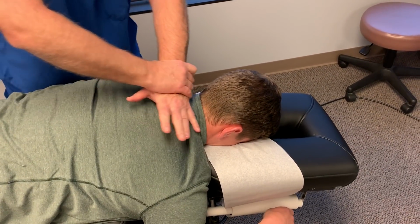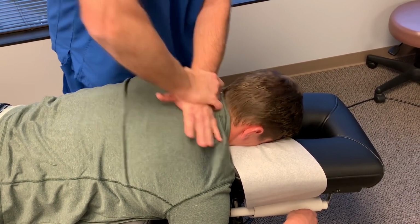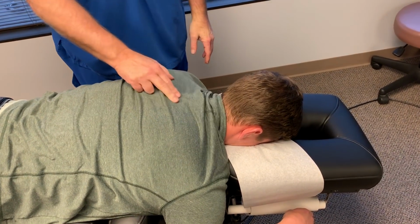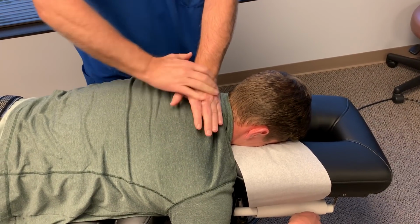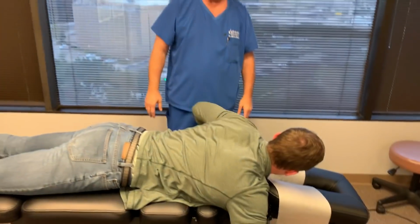There we go. I'm going to put the curve back in your cervical spine. I don't know if anybody's told you or not, but you've got a decreased cervical curve as well. There you go. Good. Okay, let's turn you on your back now.